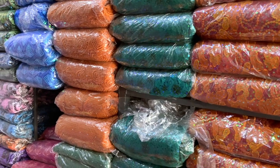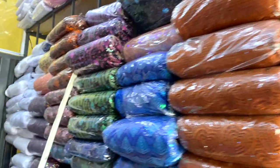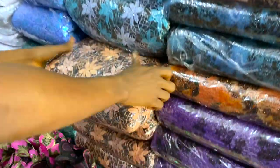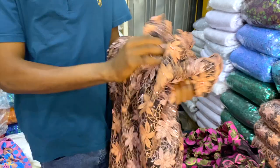Which other one can I see? You can pack it, don't worry, it's fine, so that you're not just leaving it down. This one. Okay. It's 64,000 for the bundle, 18,000 for 5 yards.